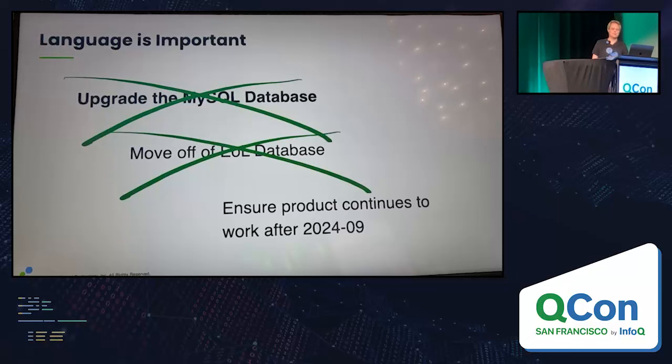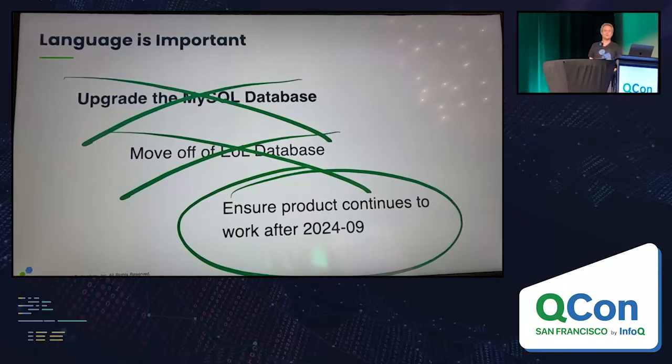Let's say that our hosting provider says we will not run EOL software, so you have 4 months, and then we are shutting it off. Now we see, okay, what happens when they shut off our database? The entire product stops working. So we need to upgrade that database because we want the product to continue.